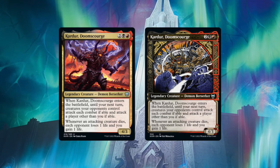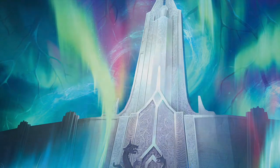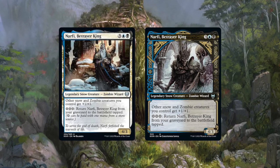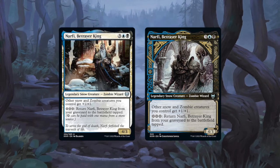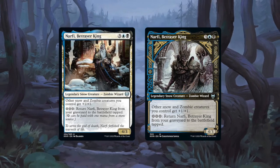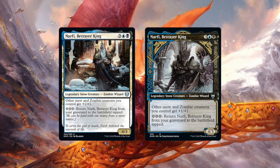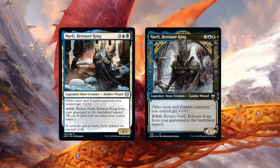Very true. Next we have Narfi, Betrayer King, 3 blue-black, legendary snow creature, zombie wizard. Other snow and zombie creatures you control get +1/+1. Meh. For 3 snow mana, so the symbol is referred to as it can be paid with any 1 mana from a snow source. So in this case, if this were your commander, it would either have to come from a snow-covered island, snow-covered swamp, or a snow artifact that could produce mana. So for 3 of those mana, return Narfi from your graveyard to the battlefield tapped.